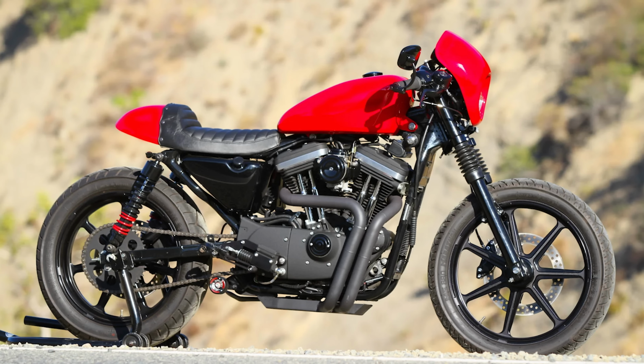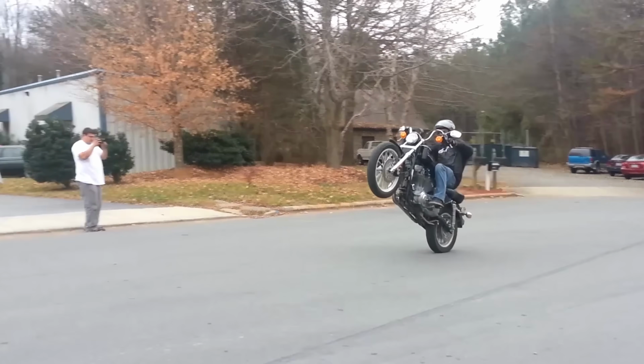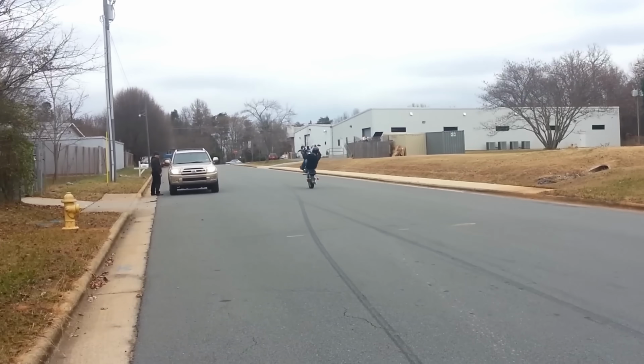Whether you want a cafe racer, a chopper, or even the ultimate stunt riding Harley, this bike is just for you. Nice, this intro wasn't as dramatic as the last ones.